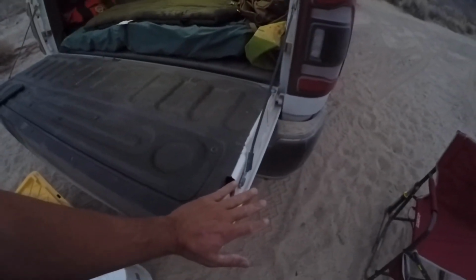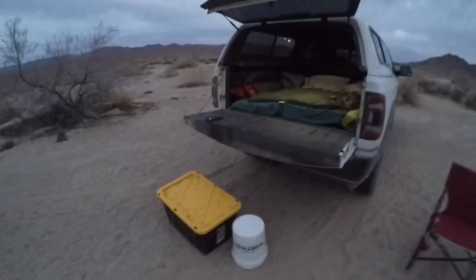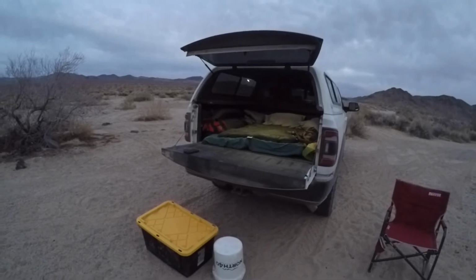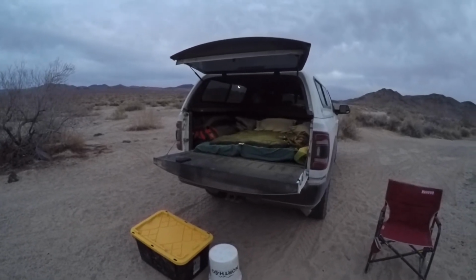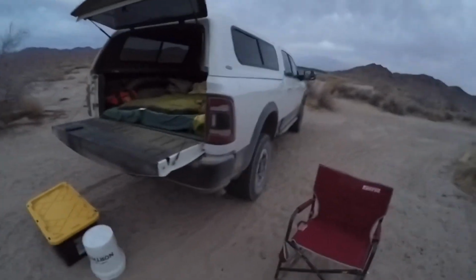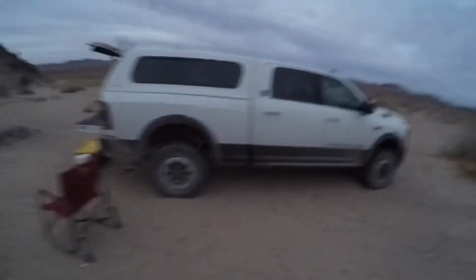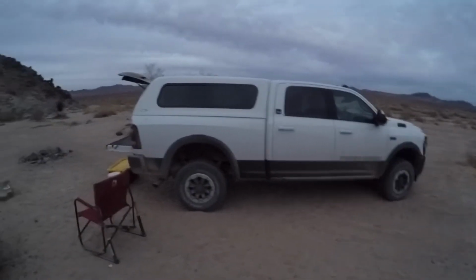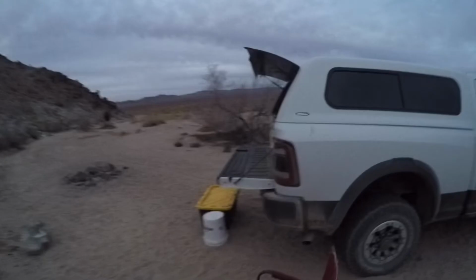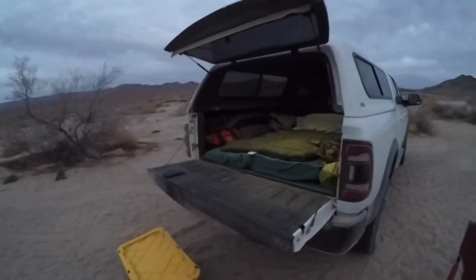Now, that's 40 inches off the ground with those little 33s, plus another 4 inches, 44 inches. Heck, that's almost like sleeping on one of those rooftop tents on top of a Tacoma. I can make fun of Tacomas because I've had a 2016 since brand new. Anyways, this will be the first night in the Overlander. Well, we'll see how it goes.